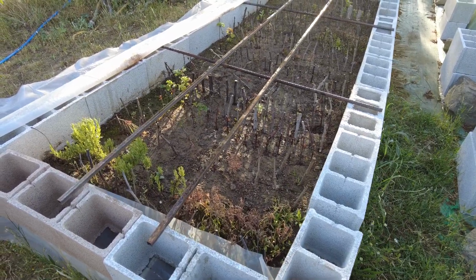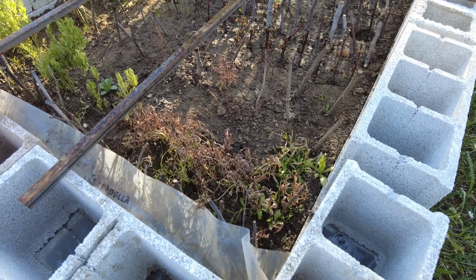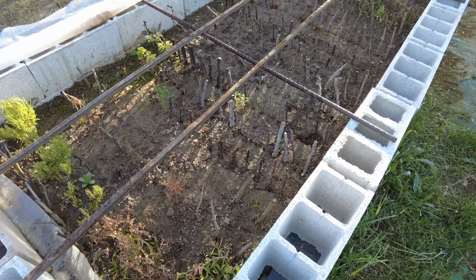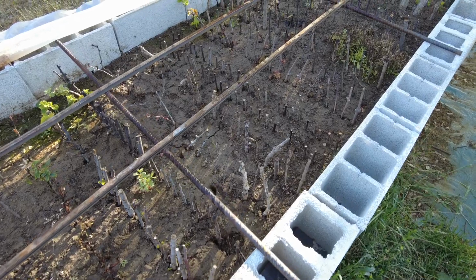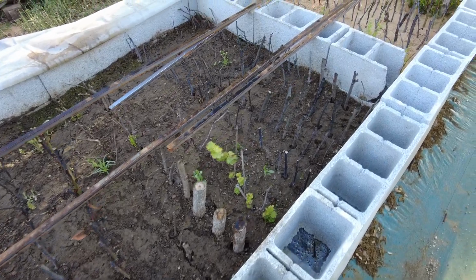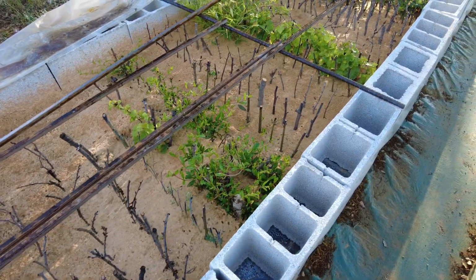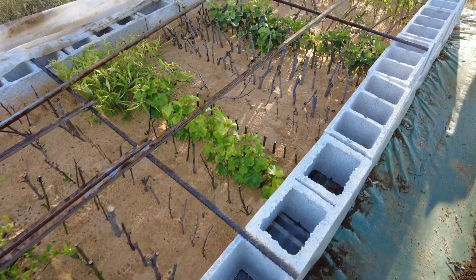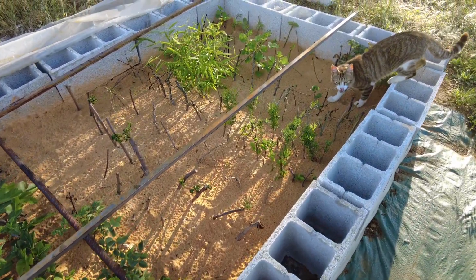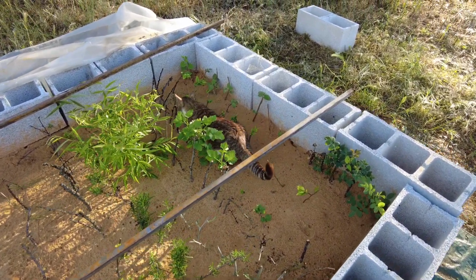Okay, it doesn't look so good. A lot of things started to grow and now they are dead. Maybe the heat. We had 35 degrees today. This is the soil side. But it looks much better on the sand side. Okay, not too sure what is really the reason for the other side dying off so quickly.